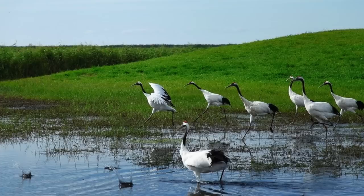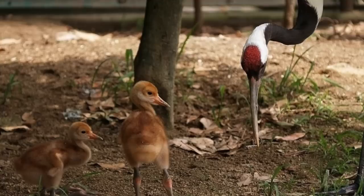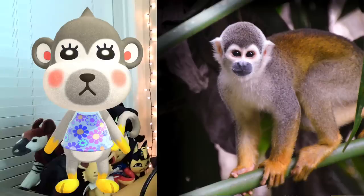Thankfully, the red-crowned crane is one of the most beloved creatures in a lot of Asian cultures, and they are heavily protected in those areas now. So there's a lot of breeding programs and they're making a comeback. And Gladys, again, I'm feeling guilty for thinking that you were different. So up next is another girl that I wrongly judged at one point in my life. Her name is Shari. Shari is a squirrel monkey and she's actually perfect.